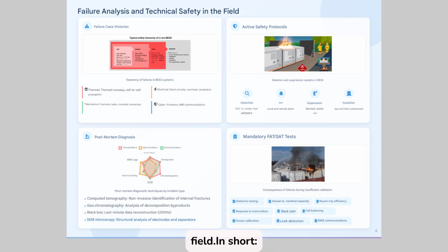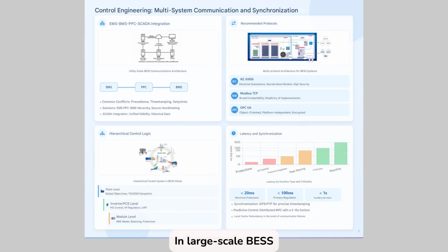In short, safety in BESS systems is not just a regulatory requirement. It is a technical and operational requirement that impacts availability, reputation, and ROI. In large-scale BESS systems, control is not local. It is multi-level, distributed, and requires a perfectly synchronized communication architecture. Without good coordination between the EMS, PPC, BMS, and SCADA systems, the system simply will not operate stably or safely.